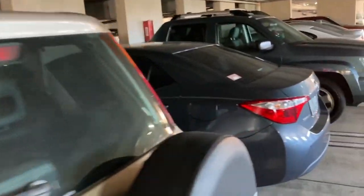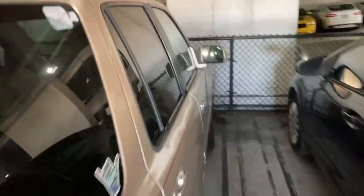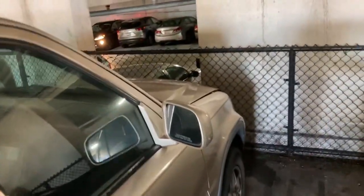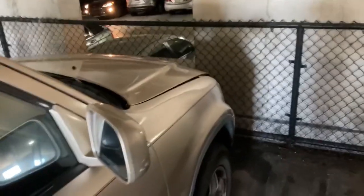What's going on with it? There's a lady in the car next to me. I don't want to freak her out. Just come to this side. Oh, the hood's already popped. Let's just look in there. Definitely lots of coolant on the ground.